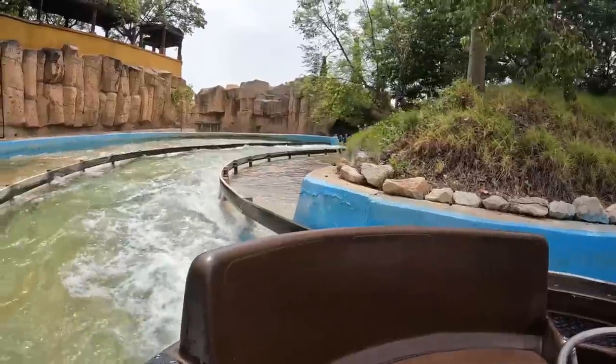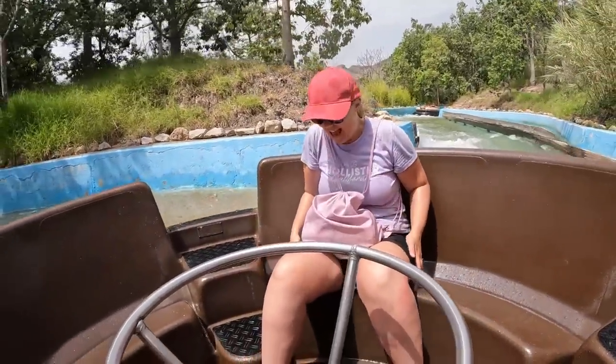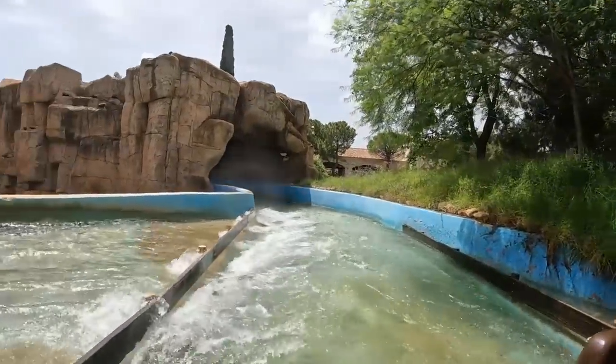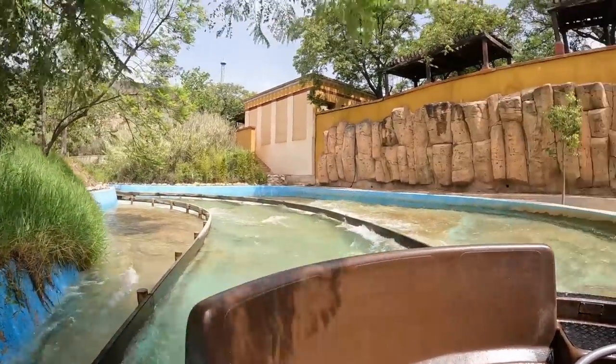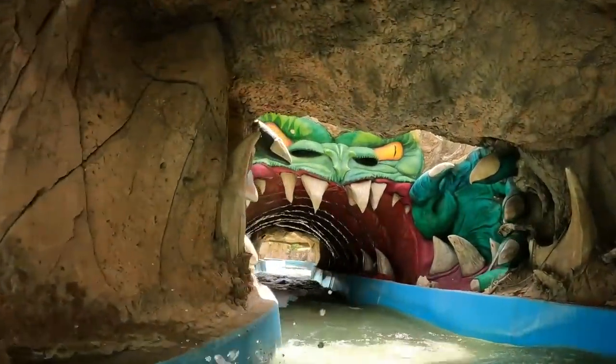Bit round number two now. Oh, it's still going? Yeah, that's not the end yet, Sean. That was the end? Yeah. I'm already soaked! We've got some more fun coming up into this tunnel. Rapids could do with a bit of TLC around the side here, painting up. Literally, that came over me like a tidal wave. Look at this!